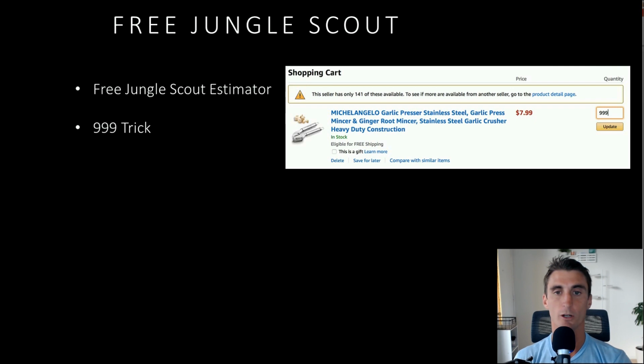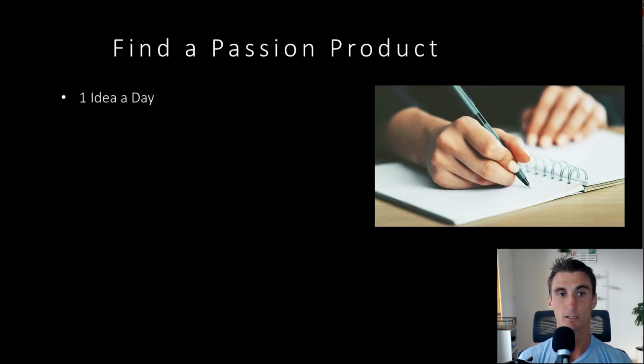There's another trick where, if you see a similar product, you put it into your shopping cart, put the number to $9.99, and then click update, and it will tell you how many of that product this person has in stock. You can see here, it says this seller only has 141 of these available. And if you do that day after day after day, you can see how quickly it's selling. Not a perfect method, but it can work.